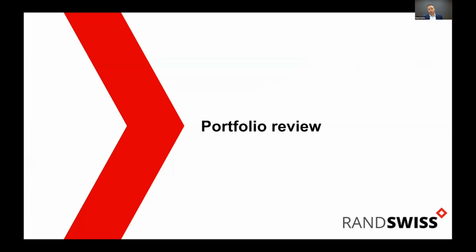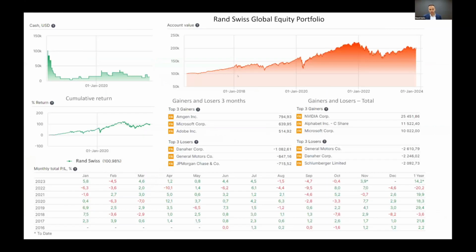Portfolio review. Okay, so portfolio review. So this is how the portfolio is doing. Remember, this is the global equity portfolio that we started kind of mid-2016. It all sits on the DMA system, and we get beautiful tracking for this. This was actually pulled the other day. This is percentages down at the bottom. If you look at the total monthly P&L, that's kind of our month-on-month returns.